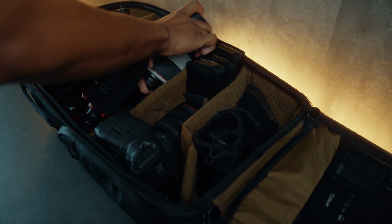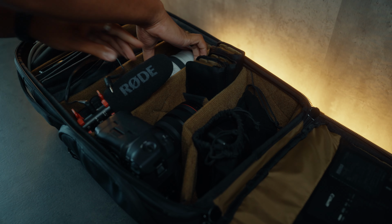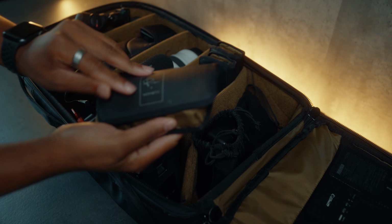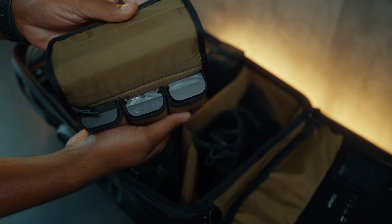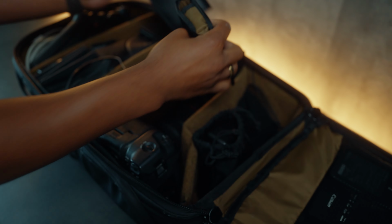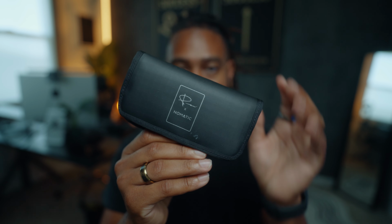But I absolutely love this lens. Now to power all this stuff up, you gotta have batteries. And inside this Peter McKinnon Nomadic case, I have more Canon batteries. Now I have about 8 in total. Like I said, I shoot a lot and you never know what the shoot is gonna be all the time. So you want to save yourself and have tons of extra batteries. And I have this in the Peter McKinnon Nomadic battery case. One of these actually came with the bag when I purchased it.